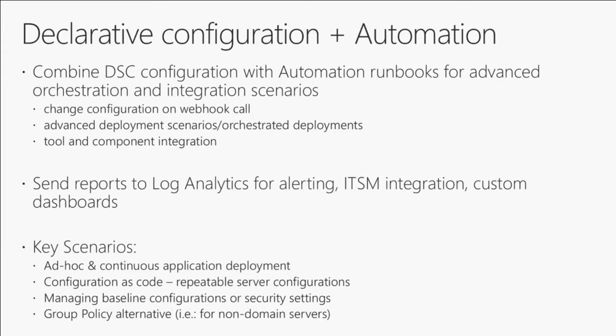In a similar vein, we can actually send those granular reports, the details of the configuration coming from the nodes, into log analytics. That gives us some additional flexibility. We can create Power BI dashboards on those reports and delegate those to different people to look at. There's additional ITSM integration features in the log analytics ITSM solution, if we want to use that pattern to create an incident in ServiceNow on a failed configuration. And we can do alerting based on failures.